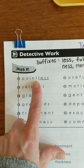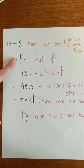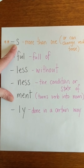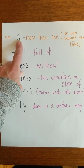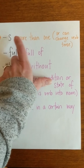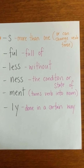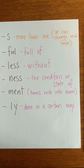Now, it makes this a two-syllable word, pointless. And most of these, when you add them to the end of a word, full, less, ness, ment, and ly, will add another syllable. The S is the only one that you just add on to the end of whatever syllable you have there. It doesn't add another syllable. When we have S at the end of a word, usually it means more than one. If we had cat and we have cats, it means more than one cat. Or it can also change the verb tense, so instead of walk, it could be walks. Or run can change to runs, like he runs, she runs.